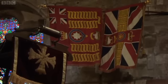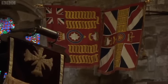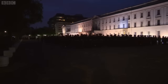A regiment's history, be it the Coldstream Guards or any other, is what you fight for. You fight knowing that your regiment hasn't failed before you, so you almost put yourself under pressure, knowing that the regiment has a very proud history and you've got to live up to those expectations.